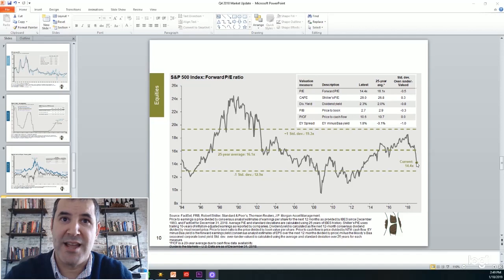But then it came down significantly. In fact, now we're below the average PE for the stock market. So the stock market is actually cheap. And so when you look at interest rates maybe staying low for a while, as you saw in the previous chart about the Fed, and you see the prices being pretty attractive, you really don't have to have super earnings to make the stock market go up.